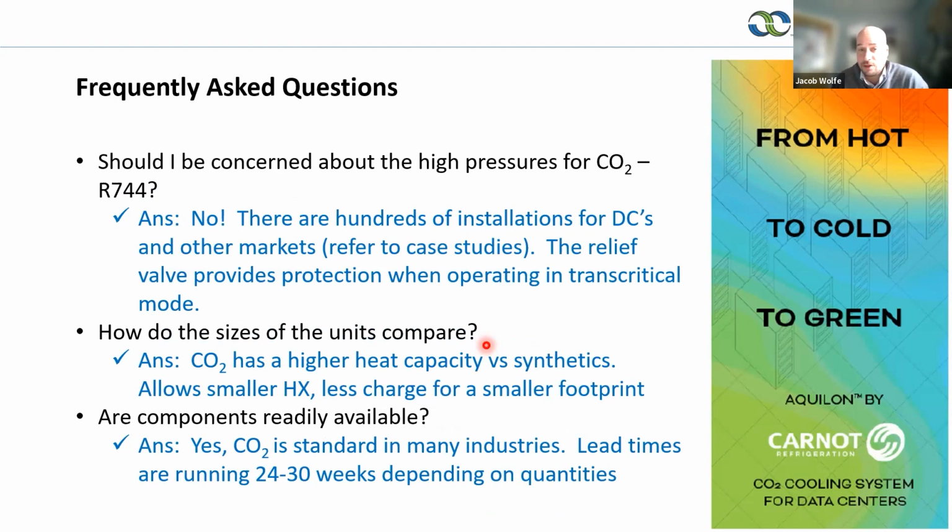How do the sizes of the units compare? CO2 has a higher heat capacity. It allows for a smaller heat exchanger, less charge, and a smaller footprint. And are the components readily available? The answer is yes. CO2 is standard in many industries. Lead times are running roughly 24 to 30 weeks, depending on the quantity of the order.